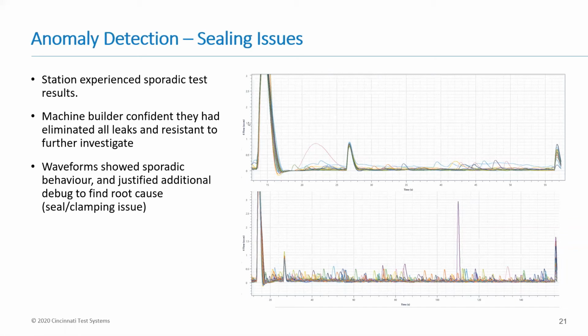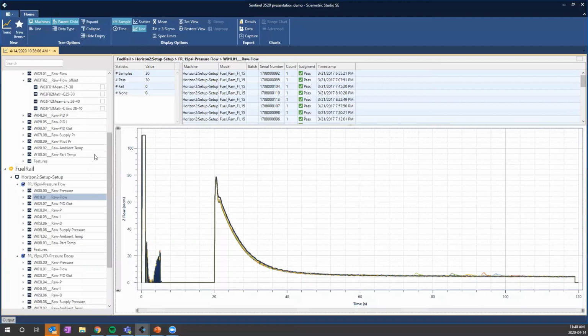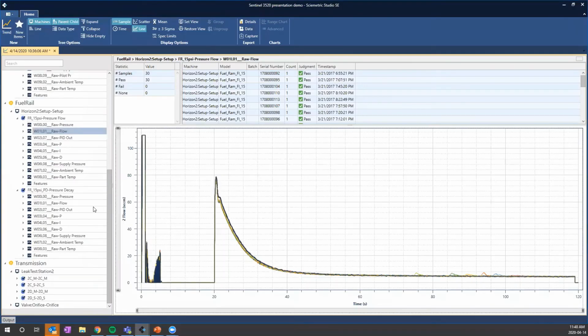To give you an idea, these were actually parts that had a 0.55 SCCM leak limit. It was a prismatic transmission leak test where we had 2 cavities. And it was a case where the end customer manufacturer was having some issues. The integrator had gone through the station. They went, we can't find anything.